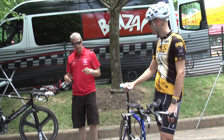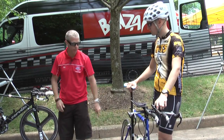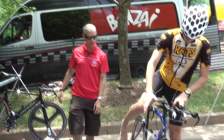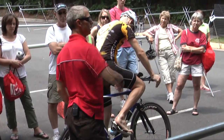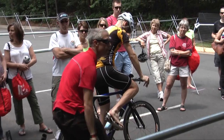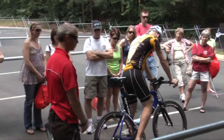So what I'm saying is about putting on your shoes here: sometimes people run out of transition, they jump on their bike, they put their feet on top of the shoes to pedal, and once they get up to speed and get out on the road, they go about putting their feet in their shoes. You'll see professional triathletes do it. You'll see a lot of elite age group amateur triathletes do it.